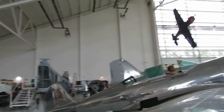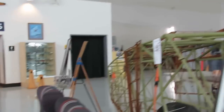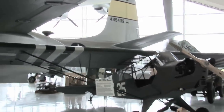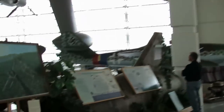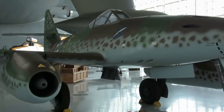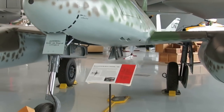And there's some various things back there that are not completely assembled or newly arrived or soon to depart or something. Future restoration projects. This is a 1943 Piper L4H U.S. Army liaison aircraft, also known as the Grasshopper. This is a Messerschmitt ME-262A1 Schwalbe from 1942.